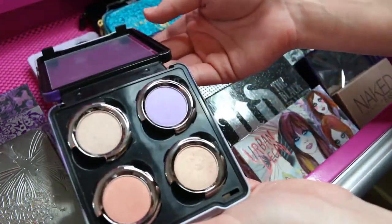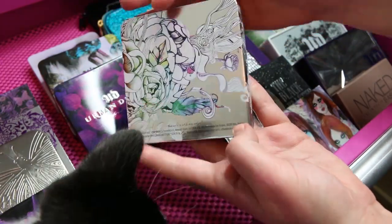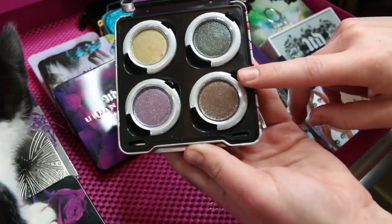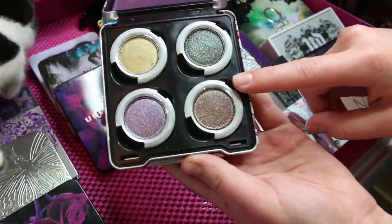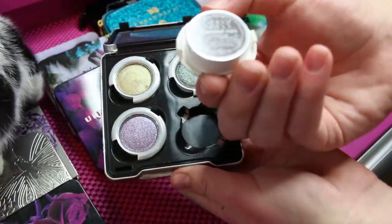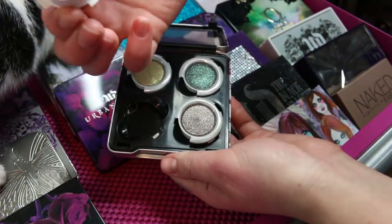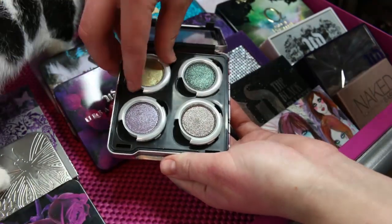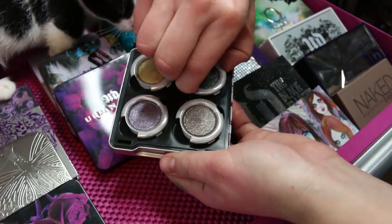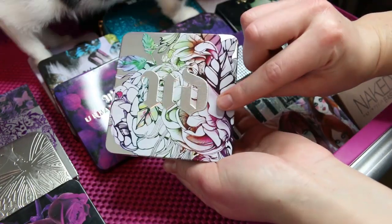And then this one right here, again, really pretty palette. Not sure exactly what the name is. These are the shades. Oh, this one was one that didn't come with a shadow, pretty sure. But I put the sparkly shades that they came out with in here. So here's Diamond Dog, and then Intergalactic, and then this one is Stargazer, and the green one is Zodiac. So that is what is in that palette.